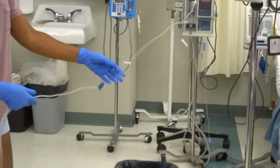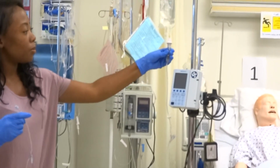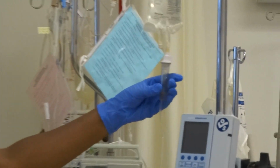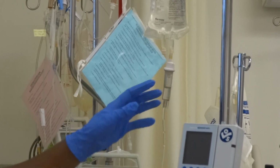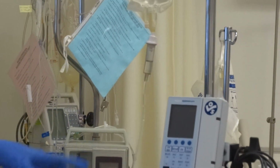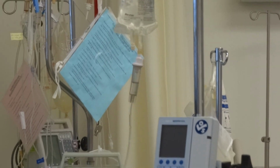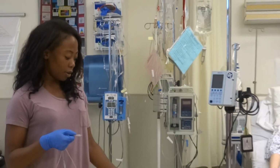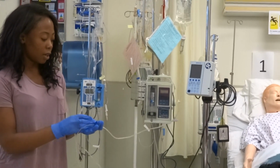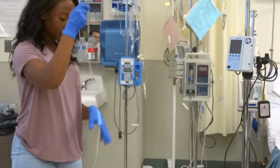Before you unclamp anything, what should you do? Squeeze the drip chamber. How full? Half is fine. Not all the way, because when it starts priming, I can't tell what's going on if it's all the way up there. Some nurses use the bag that the IV tubing came in. You can just hold it right there and prime, or find a local trash can and do it there.